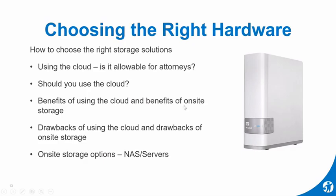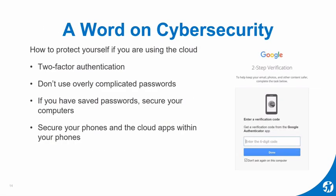Let me skip ahead here to talk about cybersecurity. Following up on what I talked about before with reasonable care, you do want to use reasonable care in what you do. So here's some tips on things that you can do. And I'll just say, most of the time, the problems with accessing your documents online don't have anything to do with your cloud service provider. It has to do with you. You are 99% of the time the weak link in the situation.